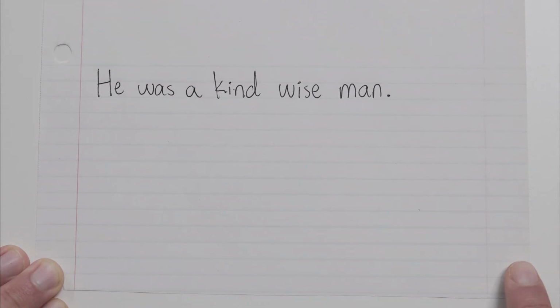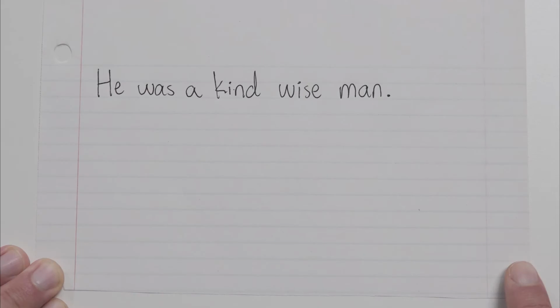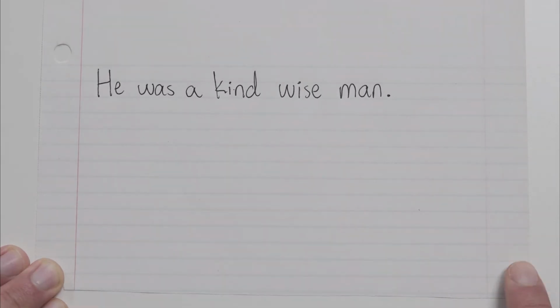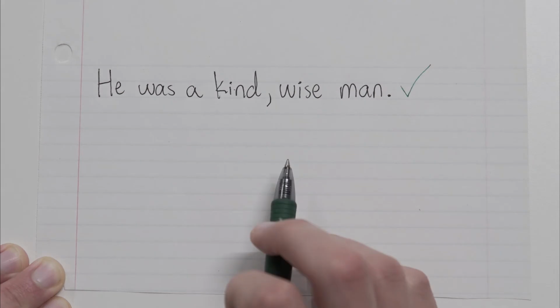Okay, so here's the rule, pay attention. If we have multiple adjectives in a row, like we do here, we've got two, we will put commas between any two adjectives that can be flipped around and still make sense. So the question is, can kind and wise be flipped around? Can I instead say that he was a wise, kind man? Does that sound correct? And the answer is, yes it does. So all we need to do is put a comma between those two adjectives to show that they can be flipped around and still make sense.